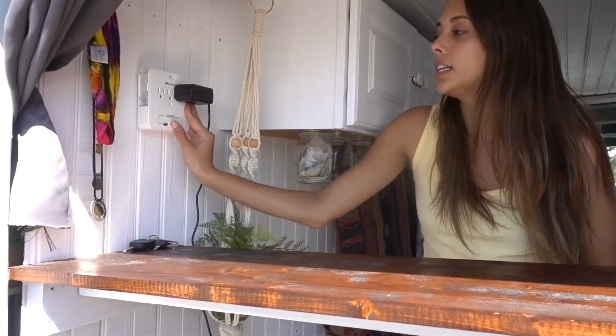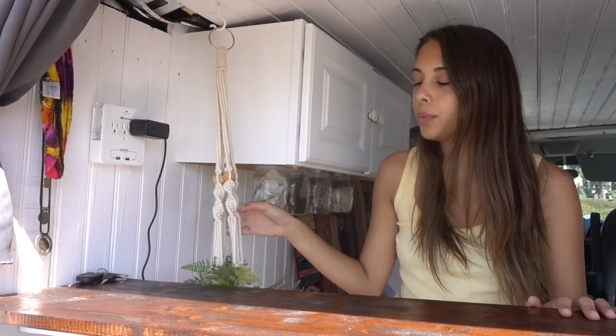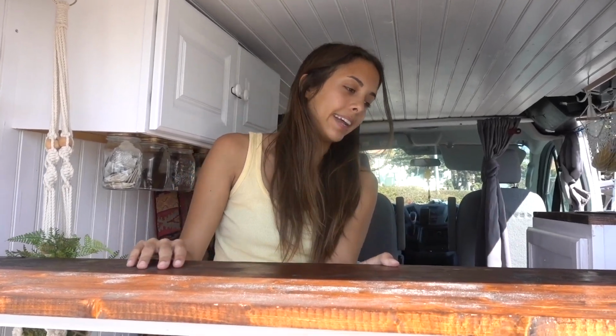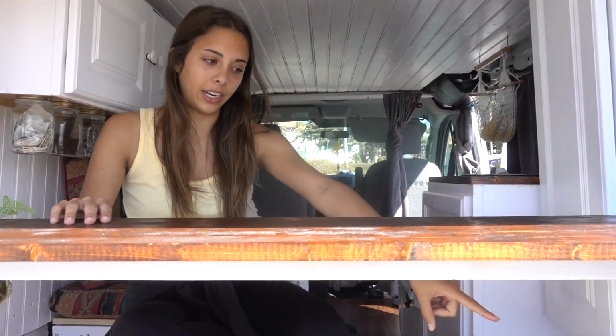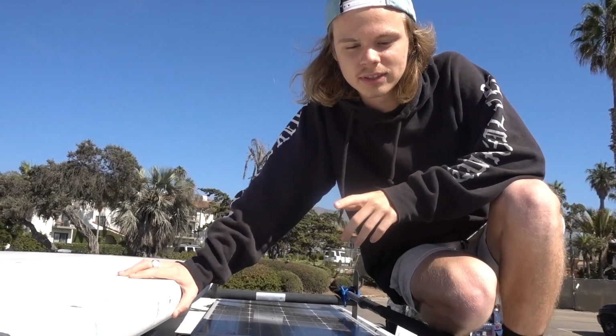Right here is one of our 2 power outlets, which is super convenient because whenever I'm doing schoolwork or working, I can just plug my computer charger in and it's right there. So yeah, this is our table and I think Connor is gonna show you the solar now, which is under the table over here.